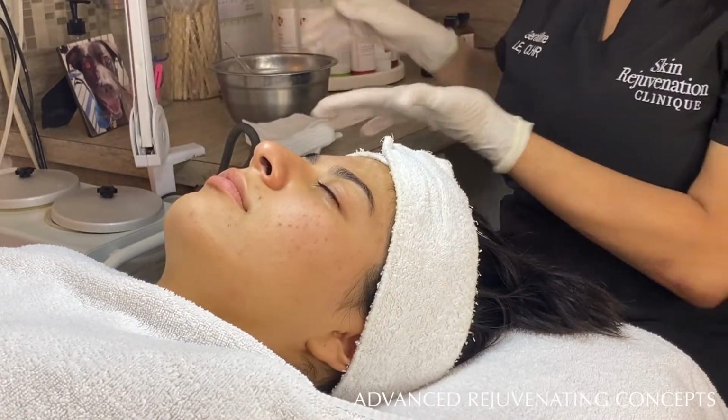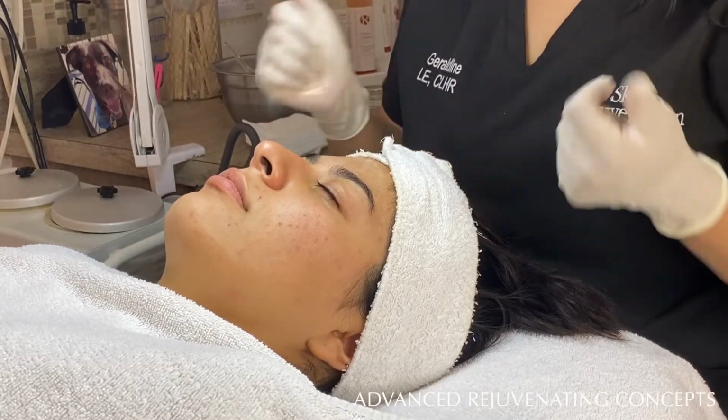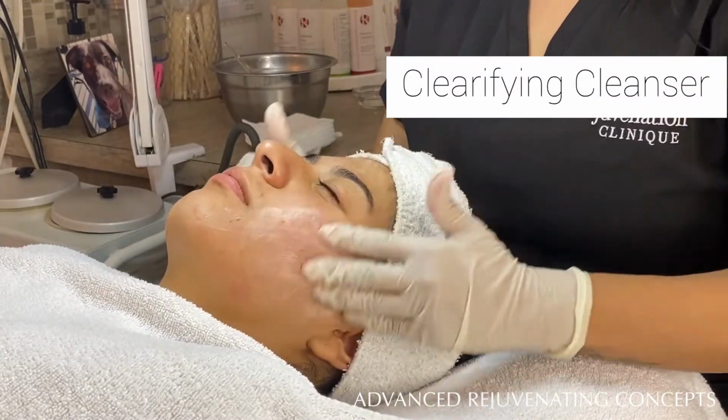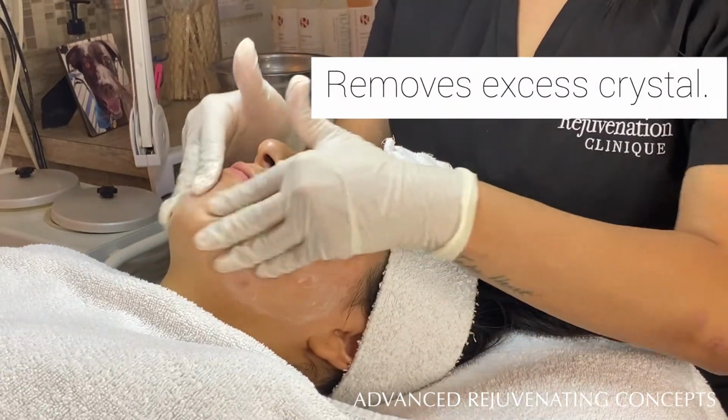Now what I'm going to do is use the little crystals that were dispensed on her skin and use a little bit of cleanser and just give her an extra little exfoliation, making it a nice little scrub.